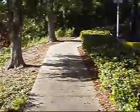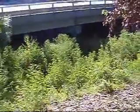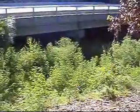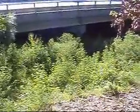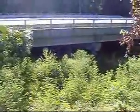Okay, this is the Howell Creek put-in, 436 Castleberry Walmart parking lot. Anyway, drag your kayak through the woods there, or through the brush, and the river's right there, or the creek.